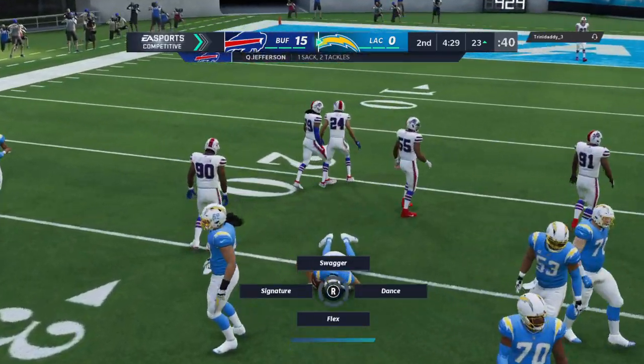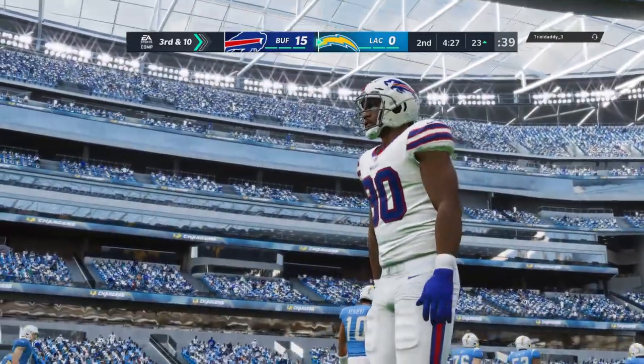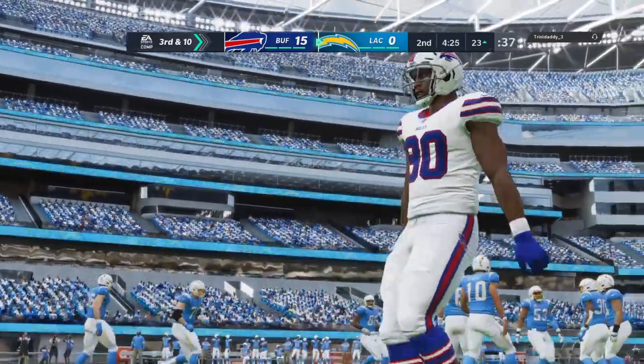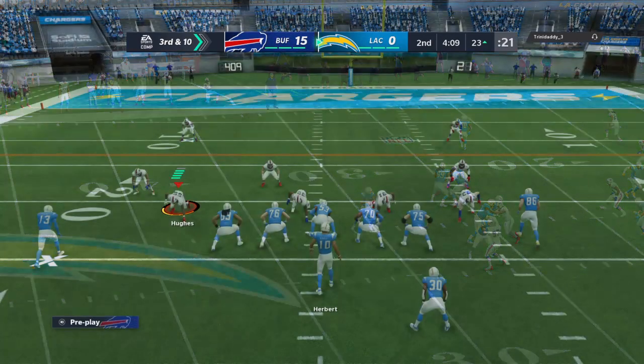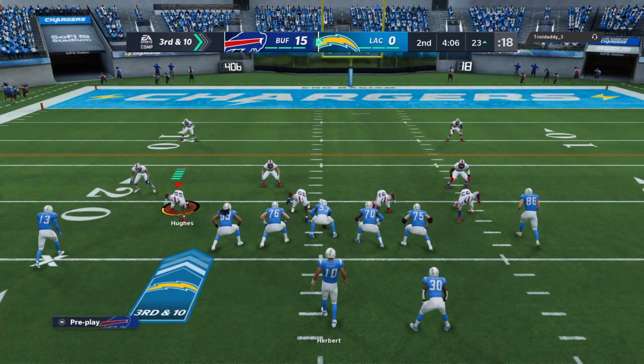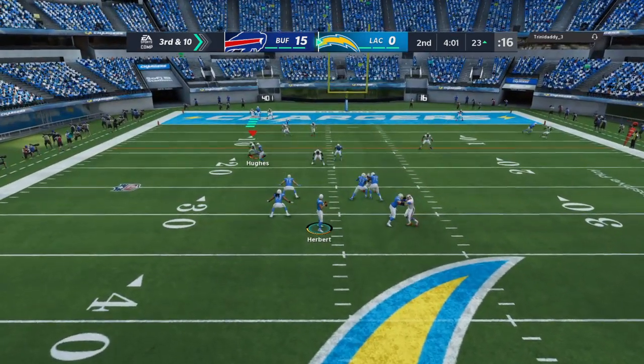He's taken down. Well, someone's been up to the task so far in this game. They are already up a couple of scores, Brandon, and guess what? I think they're just going to pin their ears back now and get upfield and get after the quarterback. Been such an impressive first half to get that lead. Going to throw on third down with Herbert.